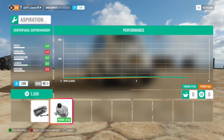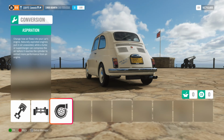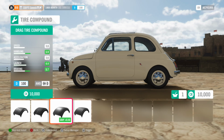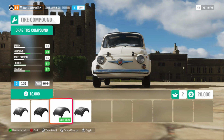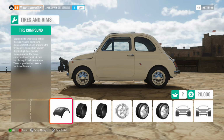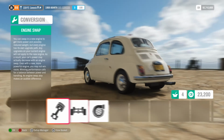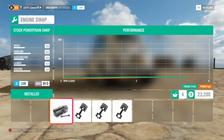Now, we could throw on a supercharger, which only adds 6 horsepower. I am going to make it all-wheel drive, and before I mess with the engine swaps, that's already $10,000. Oh my goodness. Let's throw on some drag tires first. Holy shoot, that's $20,000 in just this stuff. All right, we haven't even added power yet. Oh, this is gonna be a bit of a milestone type of thing.